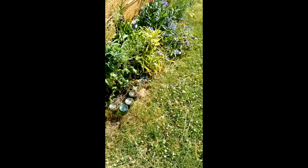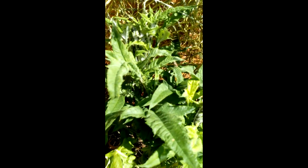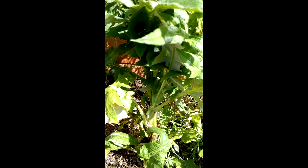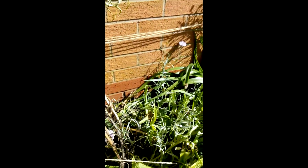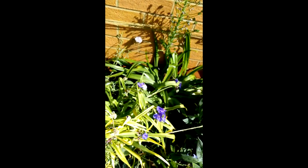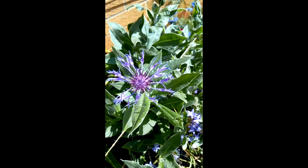Okay, the front border. Sea holly, absolutely overloaded with eggs. Overloaded. Not much I can do about that either, really, because until they hatch, I can't kill them. And believe me, I'm going to kill them. Spiderwort. The Geordie.